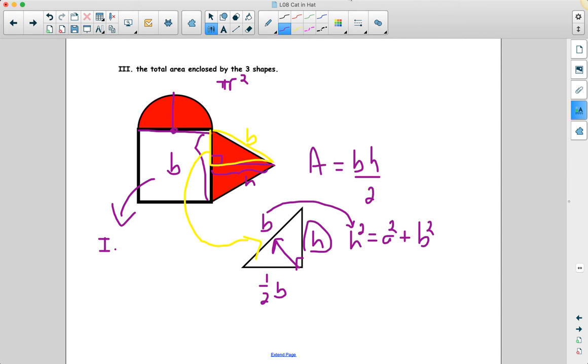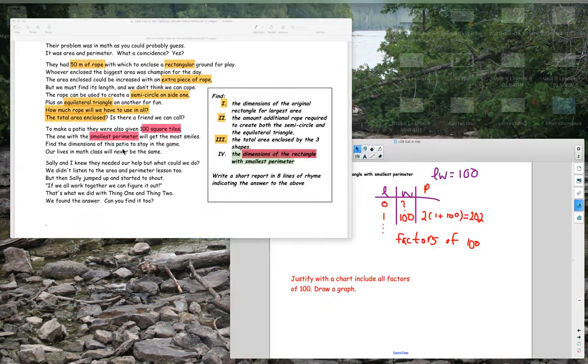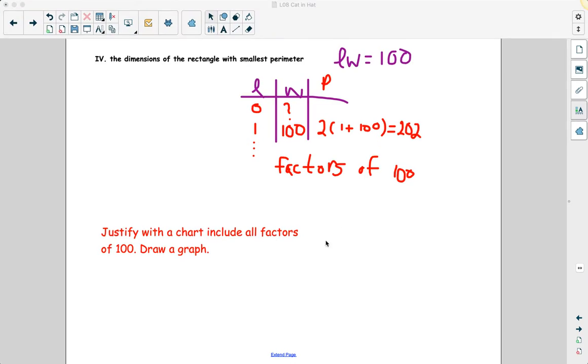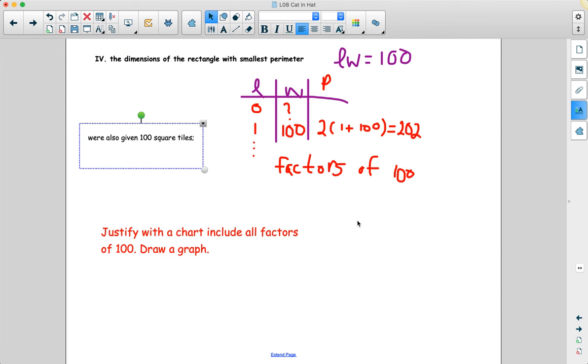I'm going to pause one more time because I need to set up for number 4. All right, so let's discuss 4. And reminding you again, in 4, they're giving you 100 square tiles, and you're after the smallest perimeter. So that's what was happening in 4.